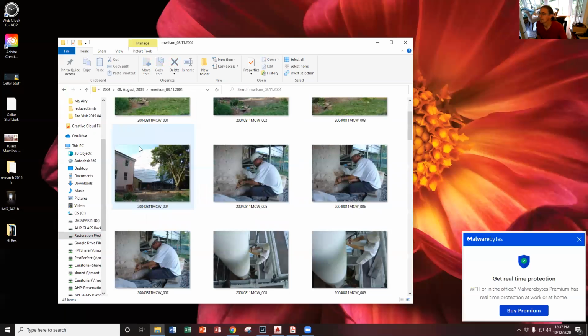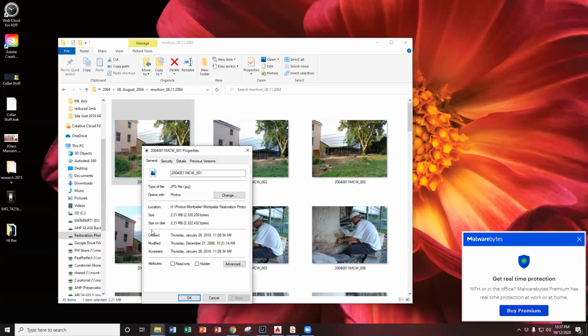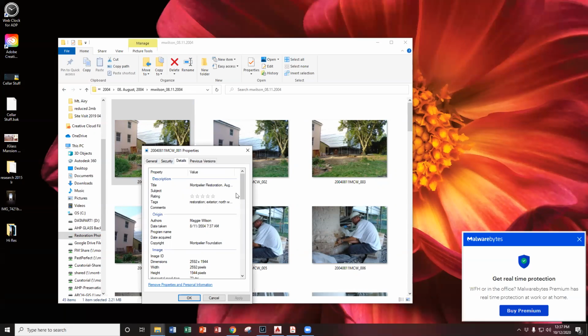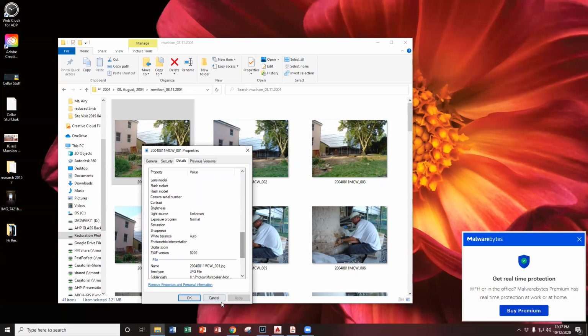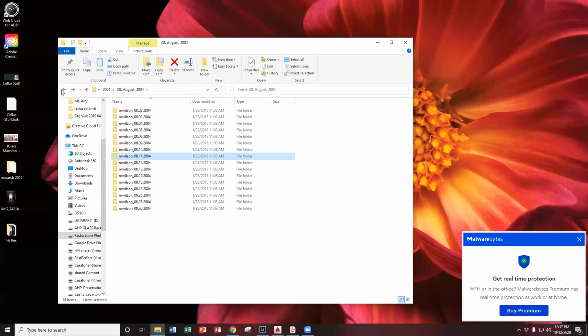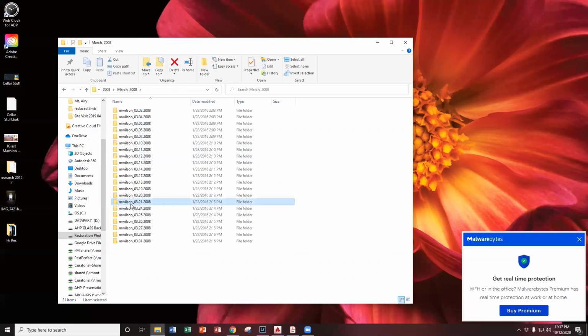And let me see, some of them are tagged. I'm gonna check. So this one has some tags, but not a lot. It just says restoration exterior north wing tree removal. And it does have our copyright and the date it was taken and all the size information. So some of them have that. Some of them do not, especially the later ones. I think Maggie just didn't get to them, so let's check that.